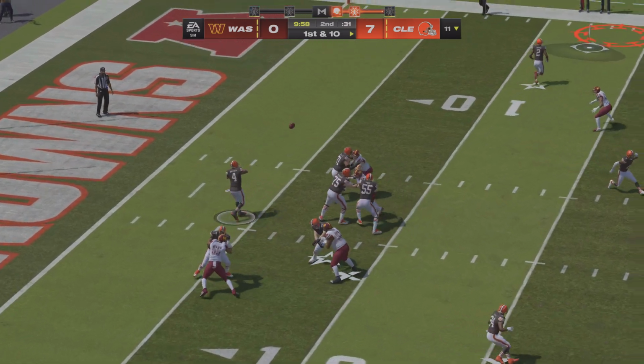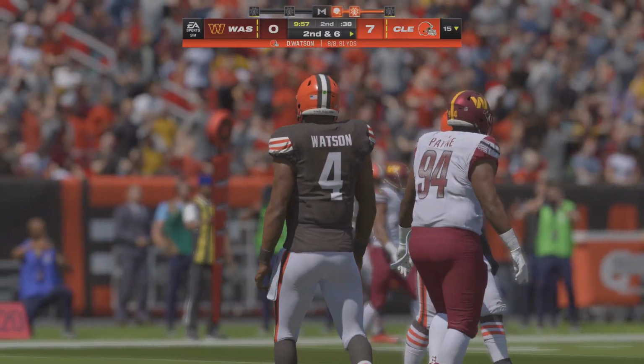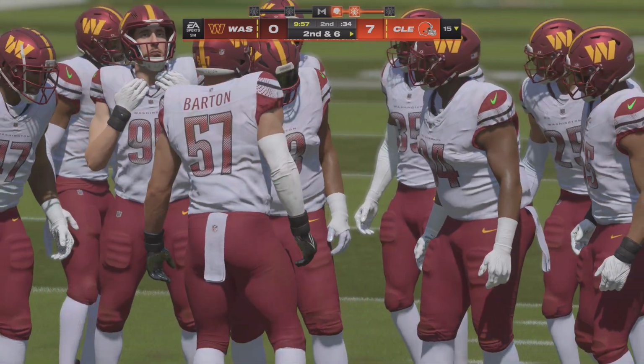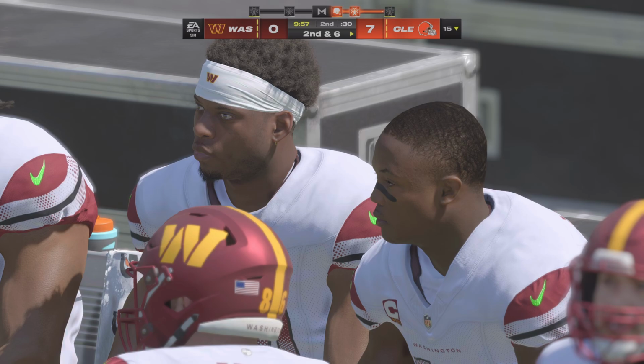Watson now to throw. Right back to Cooper, and he got him again. And he'll go out of bounds. Looks like right at the 15. The result, only 4 yards there on the play. And it'll be 2nd down.